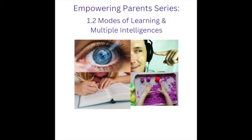Today we'll be discussing the modes of learning, as well as Howard Gardner's theory of multiple intelligences. You may recall back in our episode 2.1 that we discussed the multiple intelligences, but that was specific to children. As parents, understanding these concepts can help us better understand ourselves in our own learning and then in turn support our children's learning. And that's right. An awareness of how people, especially ourselves, learn best is really crucial for understanding those various methods of teaching and how your child is processing information.